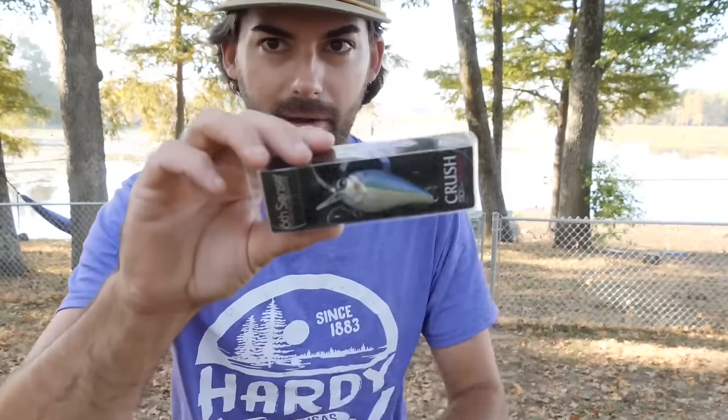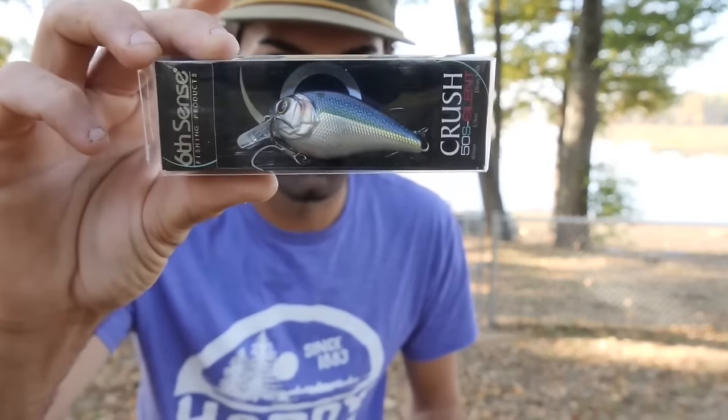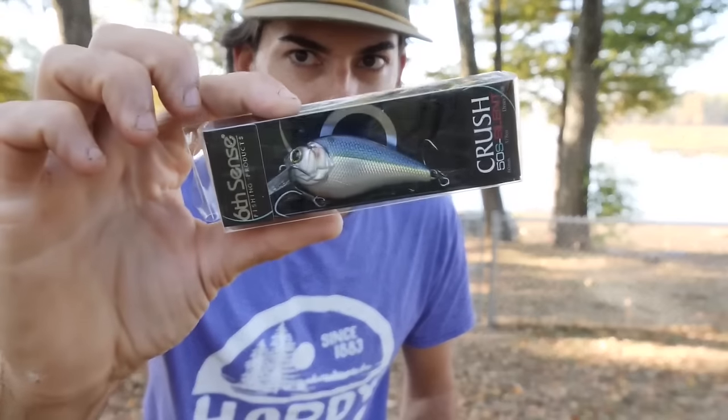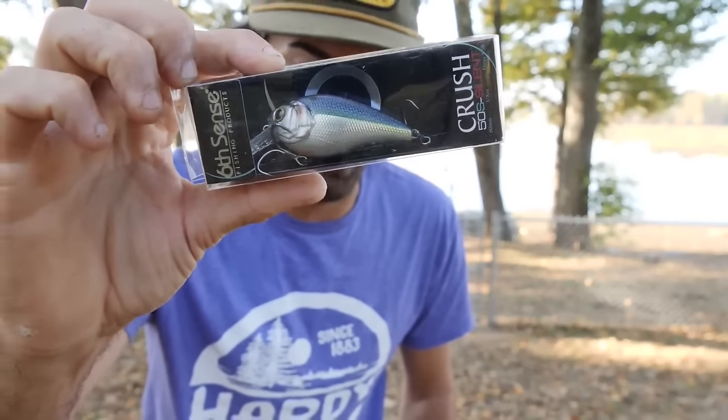We got another shad crankbait, there we go. Crushed 50X, or 50S, Silence, the silent square bill. Yep, no rattles. Another good shad imitating color, Chrome Thread Fin.